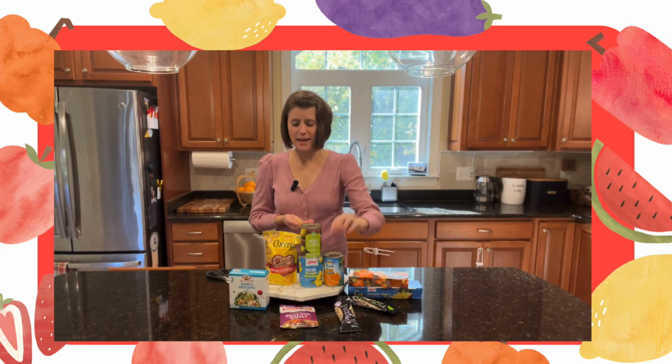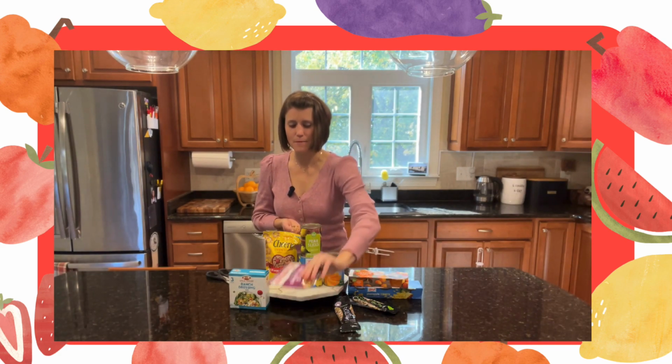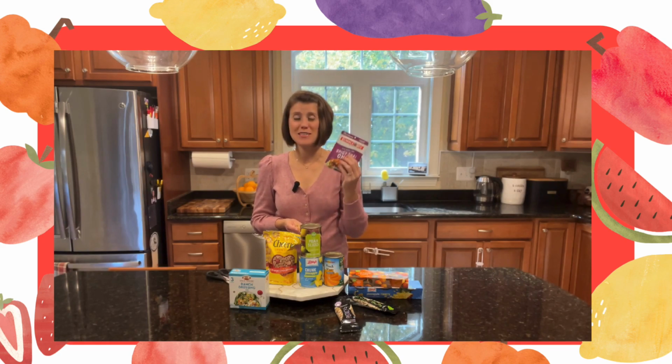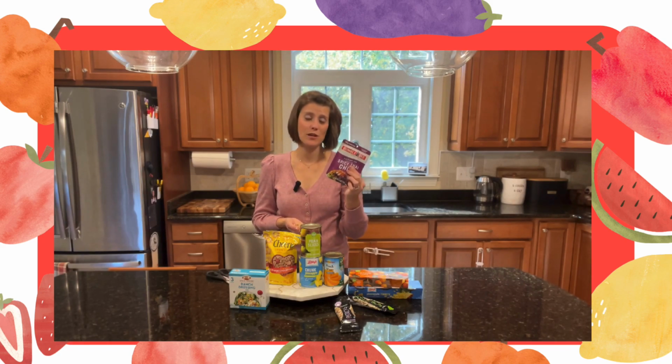Last but not least, I have some Bumblebee's Spicy Thai Chili tuna. So this is pre-seasoned. I bought 2 packets at the Dollar Tree. One of these I'm going to show you how I'm going to make 2 little quick lunch meals, but this would also be great on top of a few crackers. So the whole packet is only 90 calories, very low in carbs, because remember, this is a protein source.